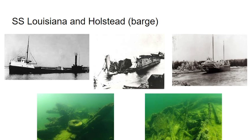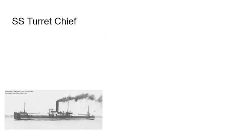I told the story earlier. The crew had to get off, and the boat burned to the waterline. In fact, this is all that's left of the Louisiana. Here's what it looked like. Basically, this and this are a far cry from each other. And here's the Halstead. Here's a picture. There's like this much. It's like 30 feet deep. Scuba divers go on it sometimes because it's hardly in the ground.